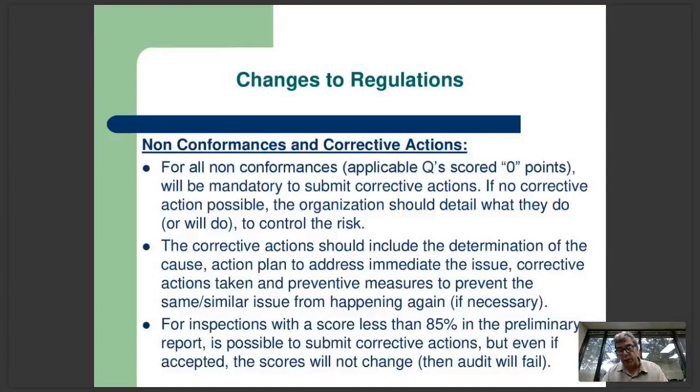And something that is not new but has been clarified: for an inspection with a score less than 85% in the preliminary report, it's possible to submit corrective actions. But even if these corrective actions are accepted, the scores will not change. Then the audit will fail. Why? Because to achieve PrimusGFS certification, you should score at least 90% in the overall score of the inspection.